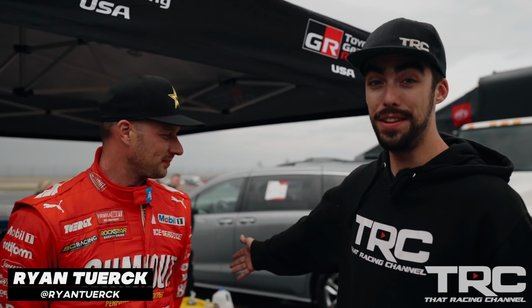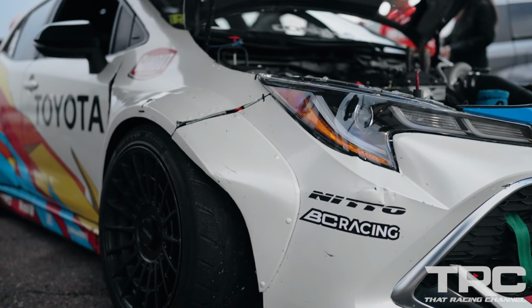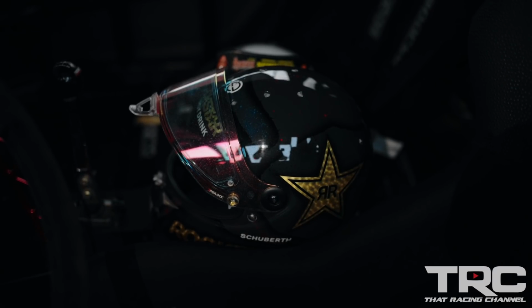Right next to me, I have Ryan Turek with whatever this Corolla is. This thing's insane. So what can you tell me about the car, man? We're super excited to have you on the channel and super excited to meet you. Well, yeah, appreciate you guys coming over. So yeah, this is the Toyota Racing Corolla hatchback. This is the drift car that's purpose-built for drifting by Papadakis Racing.